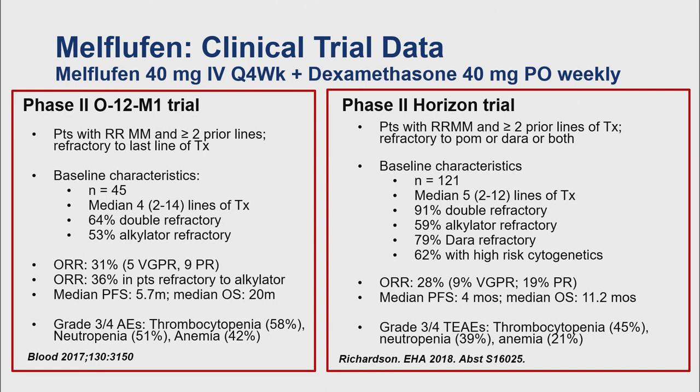It was taken to a much larger trial, the Horizon trial, which Paul updated at EHA and also at the IMW meeting in September, showing in these very refractory patients, 50% were alkylator refractory, 80% were DARA refractory, 62% had high-risk cytogenetics. This was a very refractory population. A lot of them had EMD, extramedullary disease, and showed an overall response rate of 28%. The hope is this data is good enough that it may allow the FDA to allow us to move forward with accelerated approval.